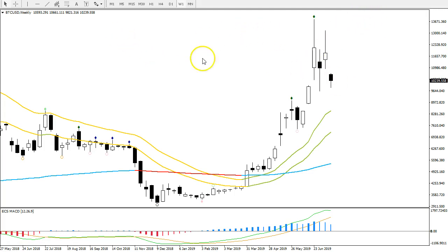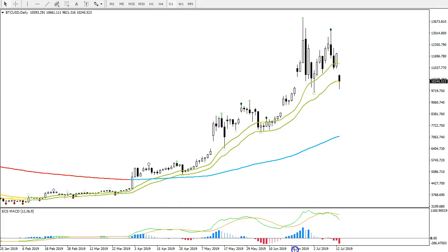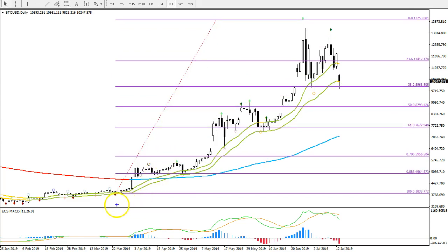So there are still a couple of weeks left for price to move higher. Let's take a look at the daily chart. There we go. This is showing like a wave 3 for the moment. So let's put a fib on this move up from here, like that. If this is a 5-wave pattern, wave 1, 2, 3, 4, 5, and we are finishing a wave 3, then this could be a wave 4.